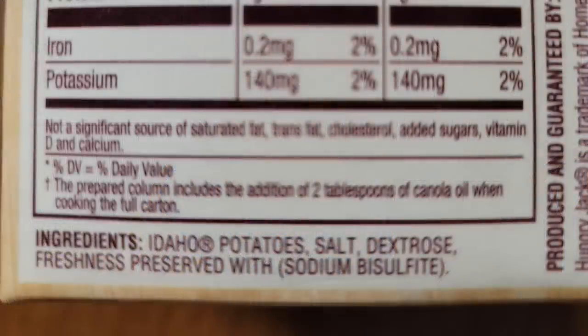When I started buying these, I checked to make sure of the ingredients. Right here, I'll put a picture up. They're just potatoes, salt, dextrose, and freshness preserved with sodium bisulfite. So these are perfectly safe to store long term. They will last and last and last. I put these in a jar and I vacuum seal them.